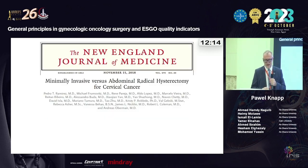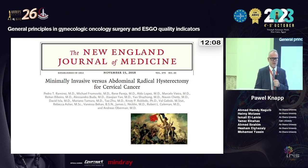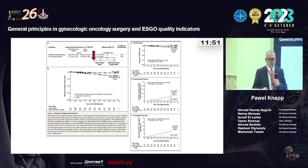But several years ago, we had a kind of French revolution, because Pedro Ramirez published a very controversial article at the beginning: minimally invasive versus abdominal radical hysterectomy for cervical cancer. You remember the huge discussion all over the world about what we have to do, laparoscopically or by open approach. But this data precisely shows that right now open surgery has an absolutely statistically significant influence in this kind of surgery.